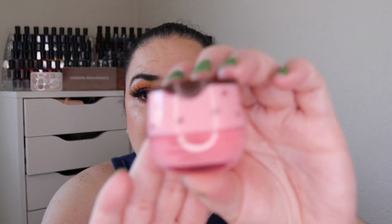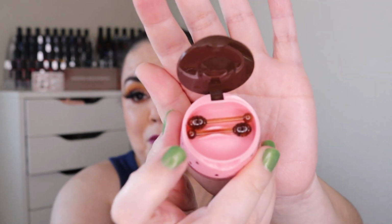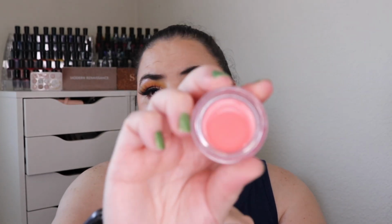And then she did not like this LYS foundation. It's the Triple Fix Serum Foundation in the shade LN3, so she gave this to me. And then she gave me three little lippies. These are all from the brand Bee Balm. You have to see how cute these are. Look at this. Is that not adorable? You open up the top and it has the little, these look like the little dip things that you dip into a pot of honey, and you use those to apply your lip balm.